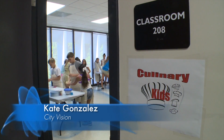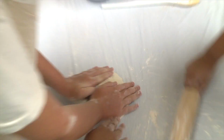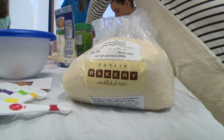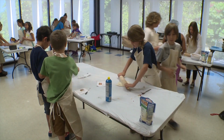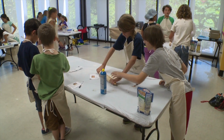This is Culinary Kids Camp, where youngsters get basic kitchen know-how. And we're not talking opening a can of soup. Kids are preparing a full menu from scratch. Pizza, cake, spaghetti, healthy brownies, strawberry cream pie. Could a culinary career be in the future for some of these youngsters?